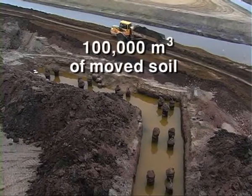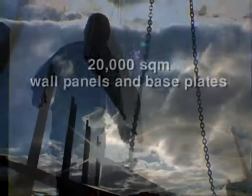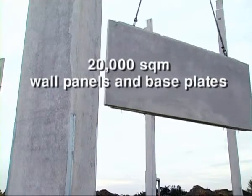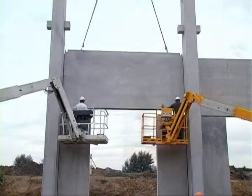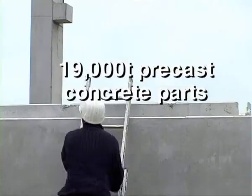100,000 cubic meters of soil will be moved in the immediate vicinity of the motorway junction between the A1 and the A25. The shell of the halls, creating 40,000 square meters of warehouse and logistics space, rises high. The first building phase of one of the most advanced and elaborate logistics buildings of the Fiege Group is under construction.